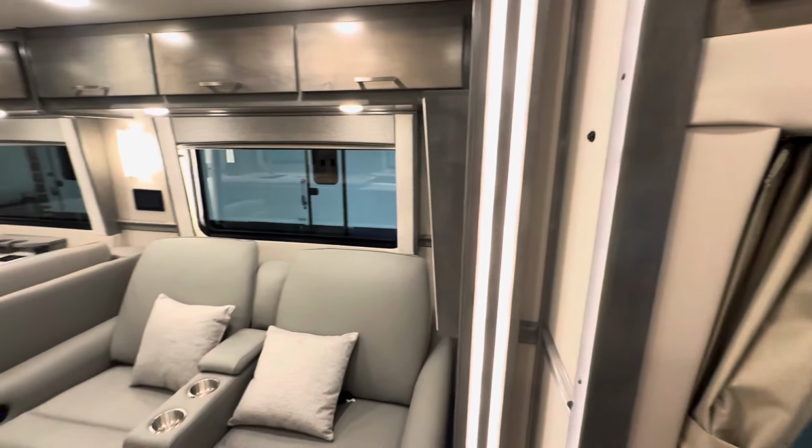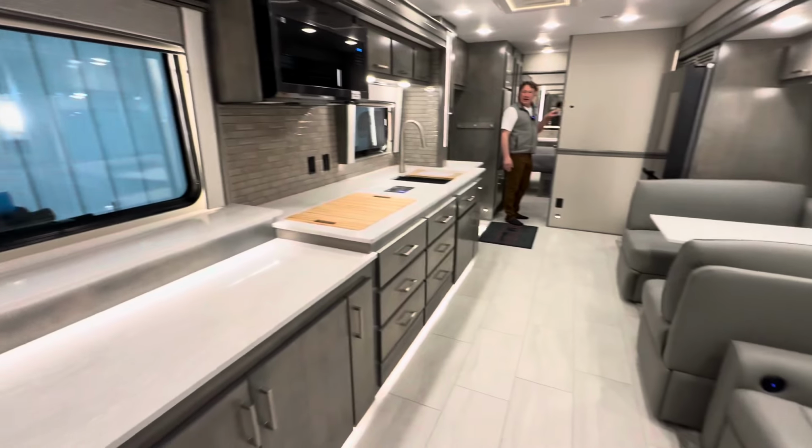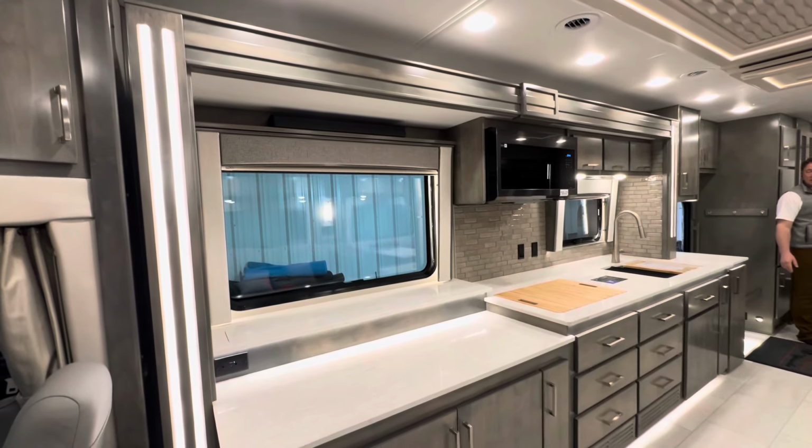Anything without plumbing generally is a little bit deeper, versus this slide over here, this kitchen slide, which has less depth to it. I tell people 32 to 36 inches versus 16 to 18-inch depth there.